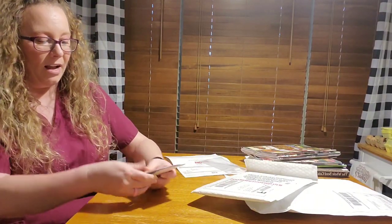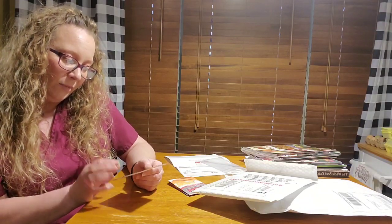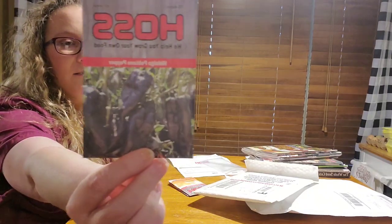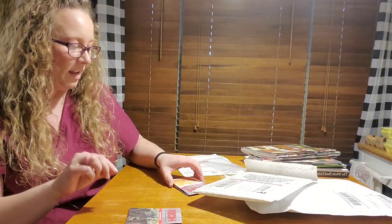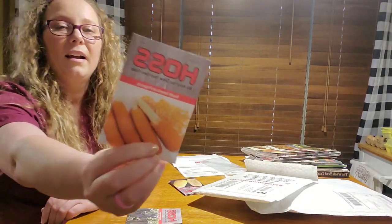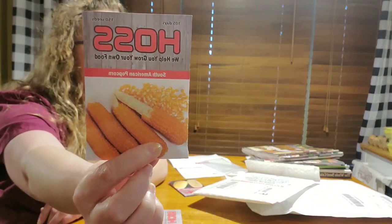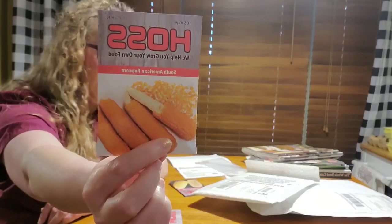So this year we got the poblano pepper, the Hidalgo. We've got South American popcorn. We love to eat popcorn. It's a favorite snack of ours at snack time. So we might as well grow it and make our own popcorn.